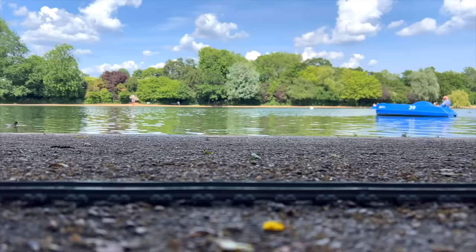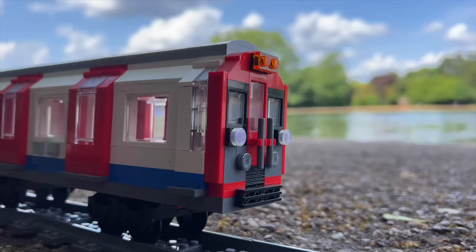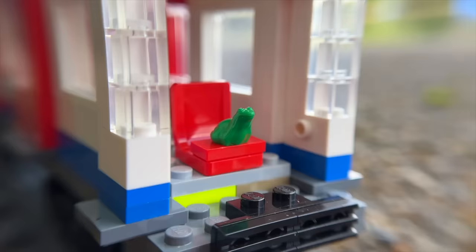Okay, so the real one... granted, it's a little clunky, and it looks really quite weird seeing the wheels given they're usually hidden below the platform. But still, I'm really happy with it. And if you remove this front part, the driver's a frog.